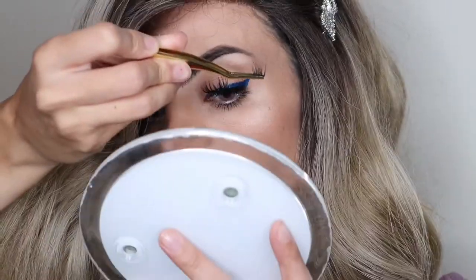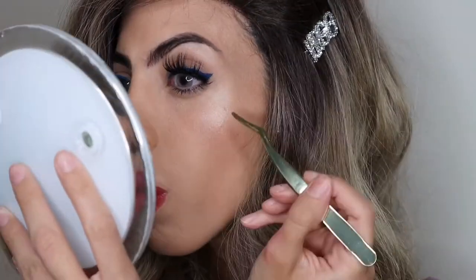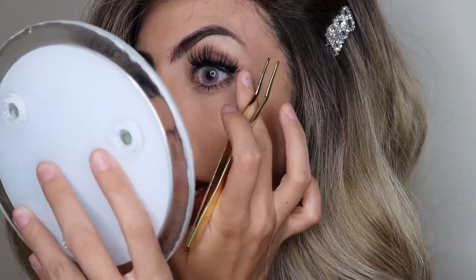Oh gosh, I haven't worn lashes in so long. It's been a bit of a difficult time lately. So that was super easy, and look at the difference. And it sticks right away. That's absolutely insane. Look at that. So that's the difference.